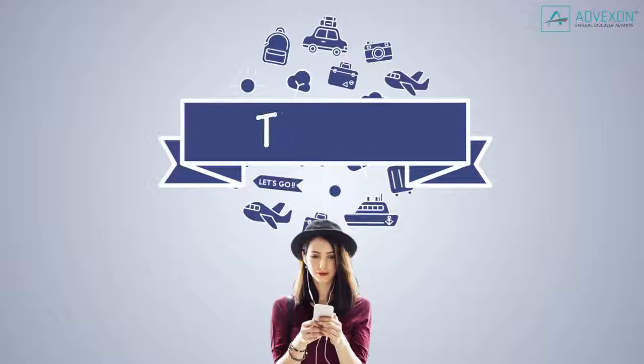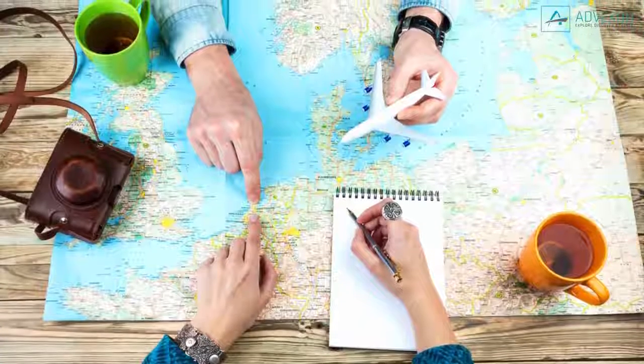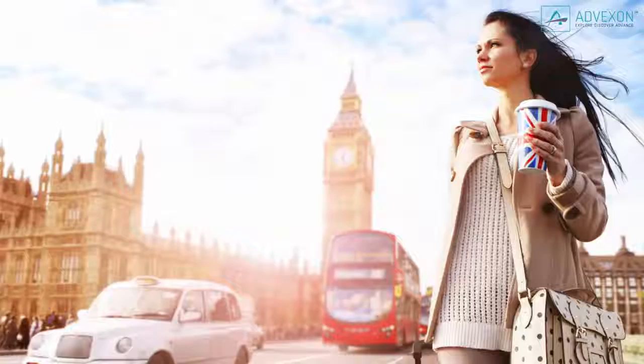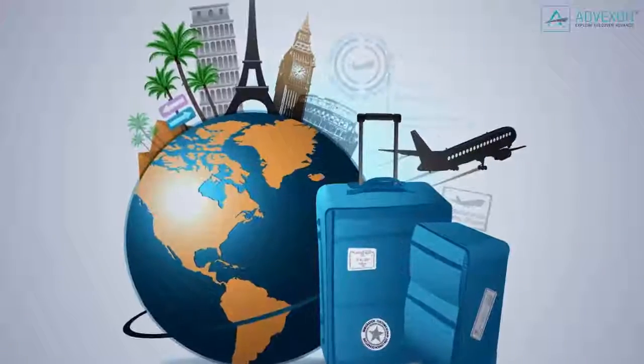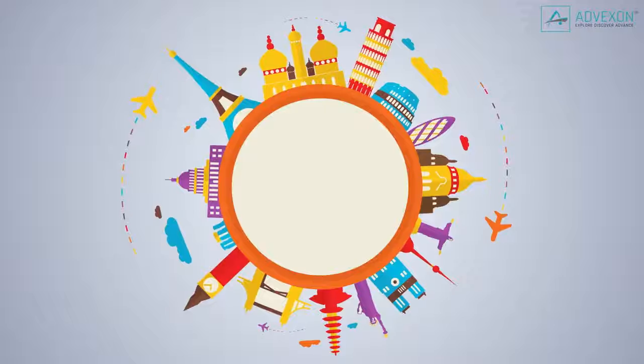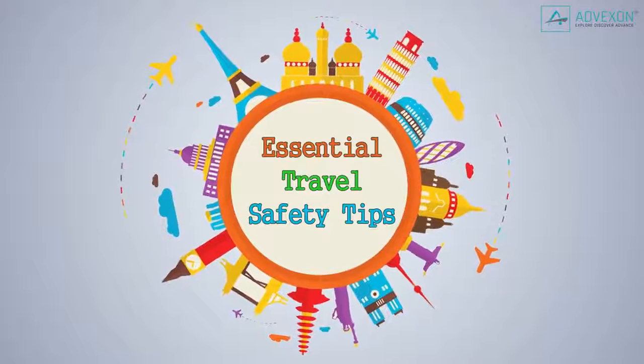Traveling to a foreign land is an incredibly fulfilling and enlightening experience which everybody should try at least once in their lives. And when traveling, it's crucial you do what you can to ensure your safety as you leave your comfort zone and expand your horizons. Stay safe on your next adventure with these essential travel safety tips.